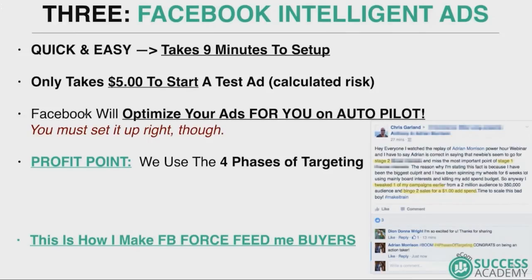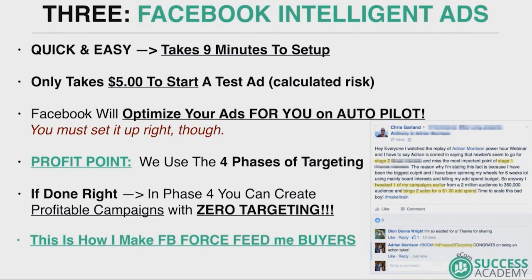Facebook is a baby. When you first open your account, it knows nothing, okay? You've got to train it. And once you train it, it doesn't take very long, but once you do train it, it becomes a freaking monster for conversions, and it literally will force feed buyers to your ads.